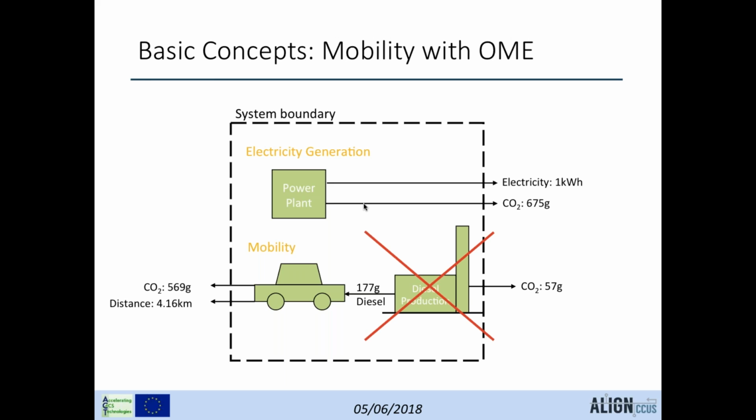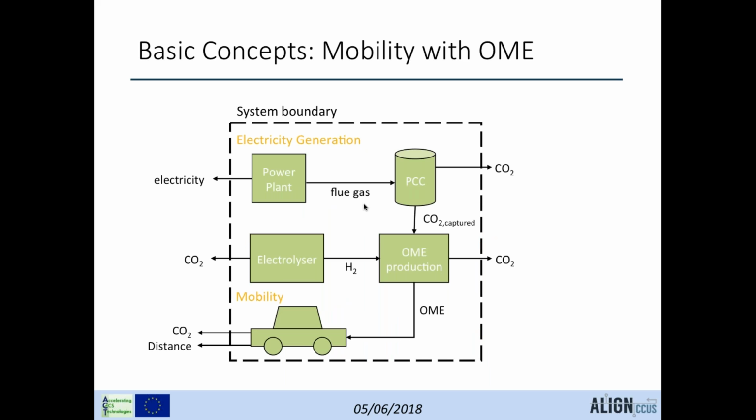First, I want to show you how we now get from our reference case to mobility with OME. And to do that, first we need to lose our diesel production. We don't need diesel in our OME case, and all the emissions that go with this diesel production also don't occur. Next slide. And instead we add PCC, a post-combustion capture, to our power plant. Then the captured CO2 is being used for OME production together with hydrogen from an electrolyzer, and the produced OME then drives our car. Next slide, please.